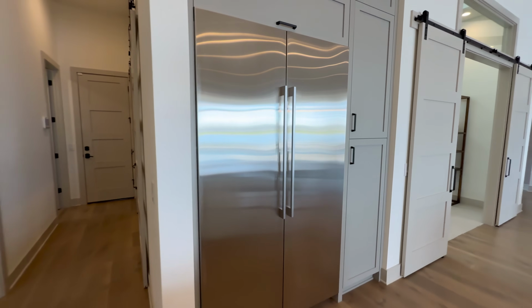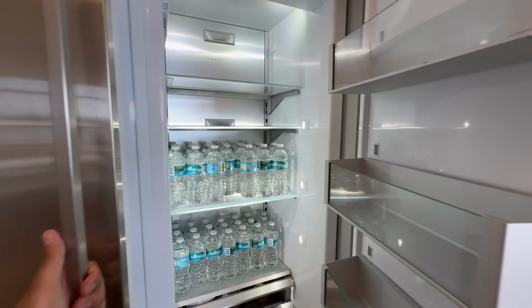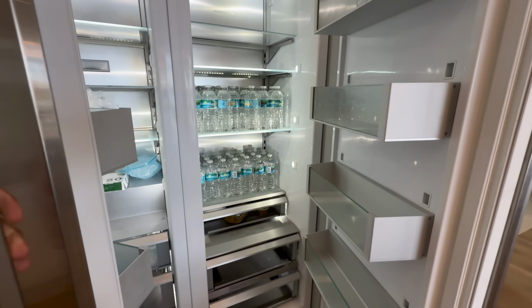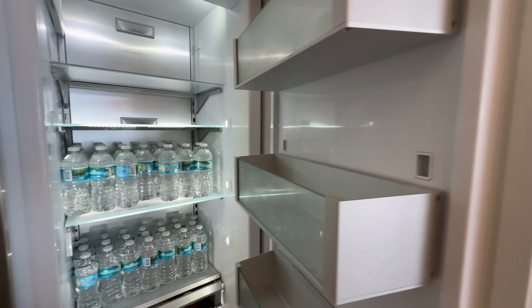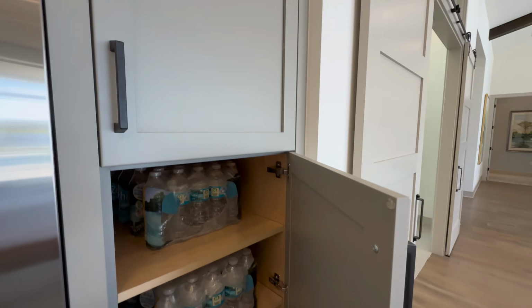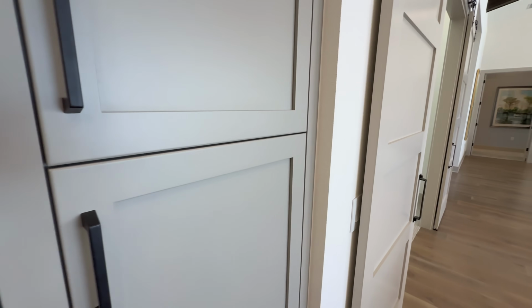Now, as always, we have to look inside of the refrigerator. It's a common occurrence that has to happen, or I have to start the entire property tour back over. Okay, so we got some bottles of water in there. Got some additional cabinet storage right over here.